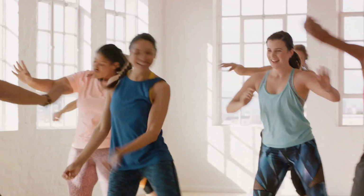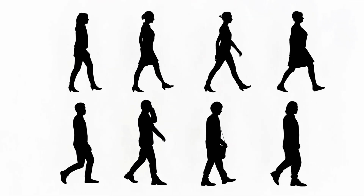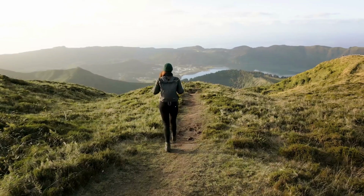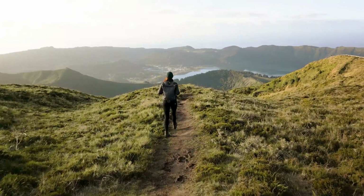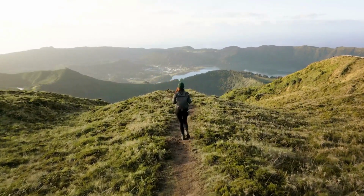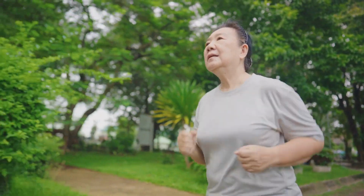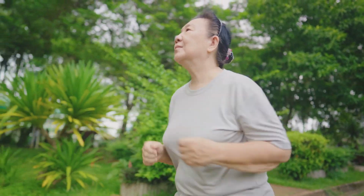And the beauty of aerobic exercise is its flexibility. There are numerous ways to get your heart rate up and keep it there. Let's start with walking. Yes, something as simple as walking, especially at a brisk pace, can contribute to the reduction of belly fat. It's a low-impact activity, making it accessible for people of all ages and fitness levels.